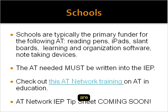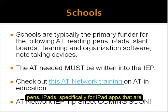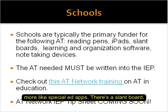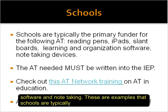Okay, next slide for schools. Schools are typically the primary funder for several assistive technology examples. One is reading pens, iPads, specifically iPad apps geared for special ed, and then there are slant boards. There's also learning and organization software and note-taking devices. These are just several examples that schools are typically the primary funder for.